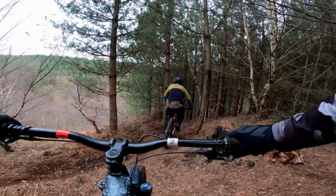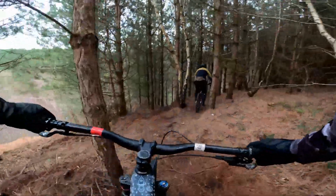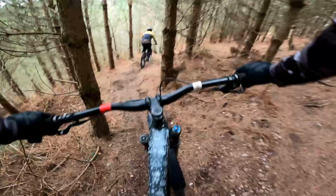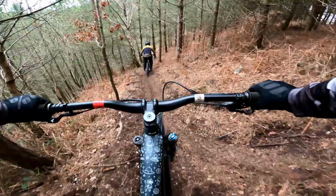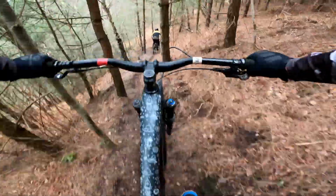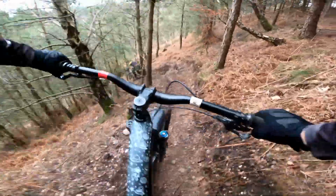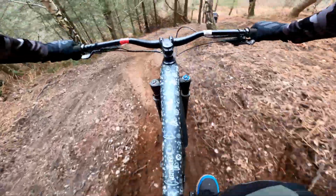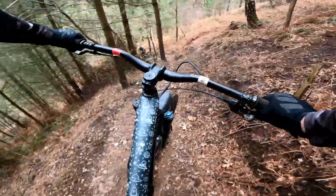So of course, we dropped in. I'm approaching this one very cautiously. There are no big features, just steep and technical trail. Certainly the steepest thing I've ever ridden. I don't really have a plan to get through it. I'm just going to trust my instincts and see what happens. And before I knew it, I was down the hardest part. That is steeper than it looks.